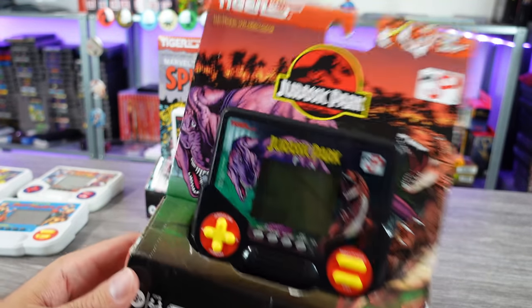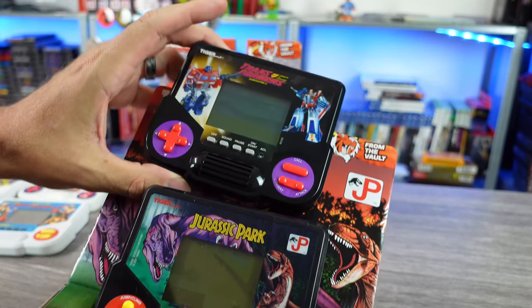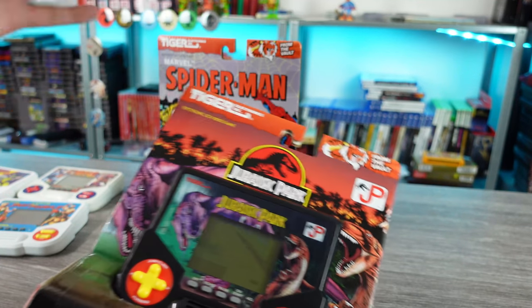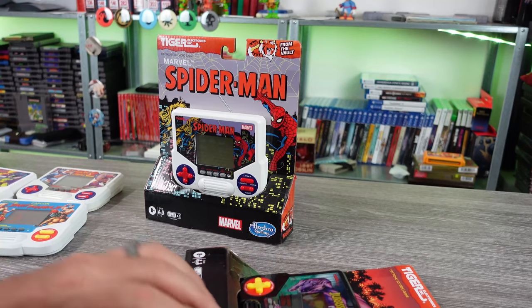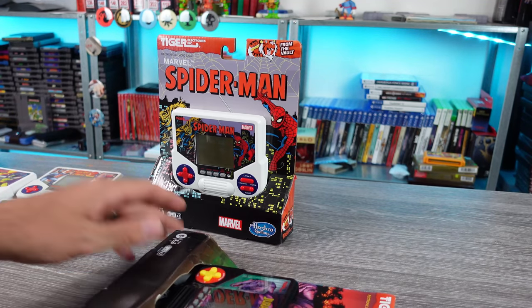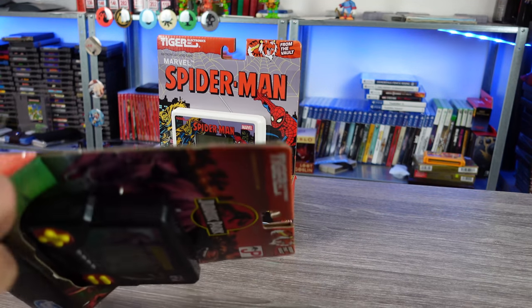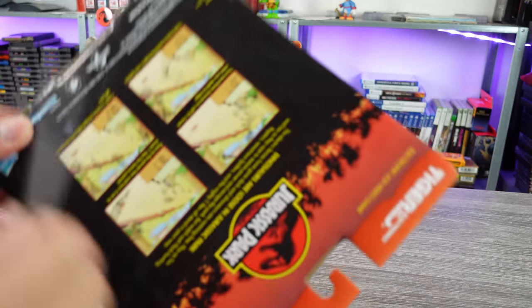The Jurassic Park one, really liking the colors, very similar style to the Transformer one, other than that one's yellow and red. This is red and purple, but there you go. I remember having these back in the day. Yes, a lot of us had these things. They were like 10, 15 bucks in the store back in the 90s. And your grandparents would buy you this stuff when you wanted whatever the newest Game Boy was. And you made do, you know what I mean?